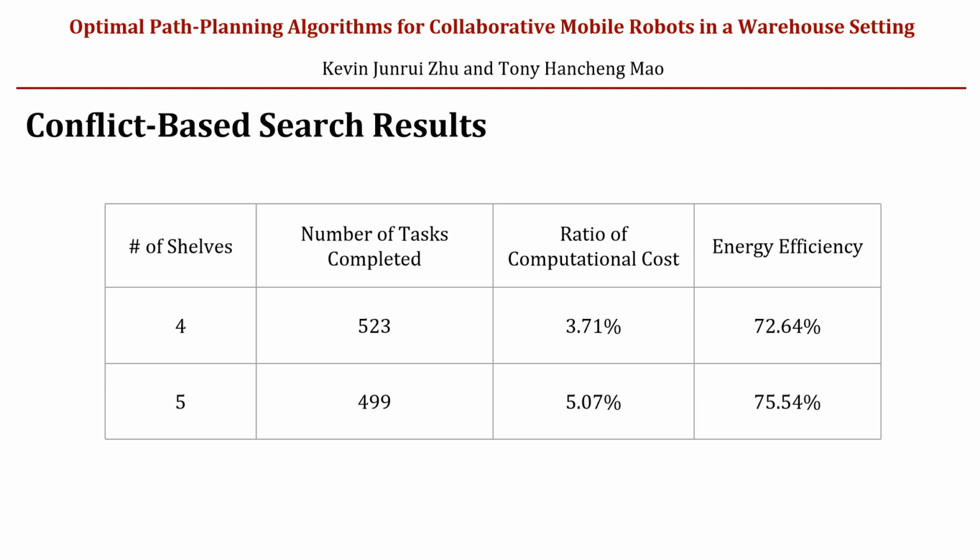CBS performed exceptionally well in scenarios involving multi-agent setups. Its strength lies in its ability to ensure collision-free paths while maintaining task efficiency. However, when tested on larger grids, its processing speed lagged behind WHCA star. This slower performance stems from the algorithm's step-by-step conflict resolution process, which can become cumbersome as grid size and task complexities grow.